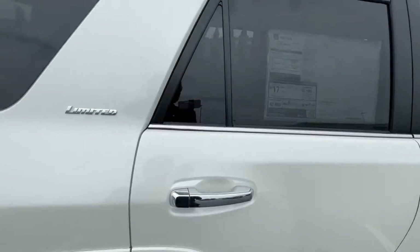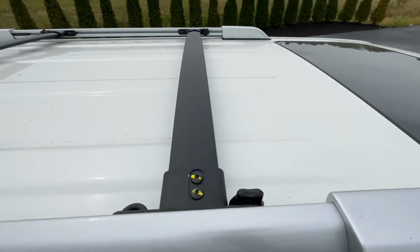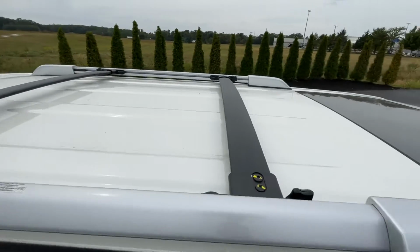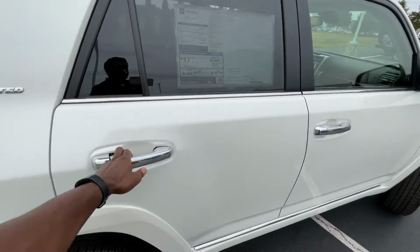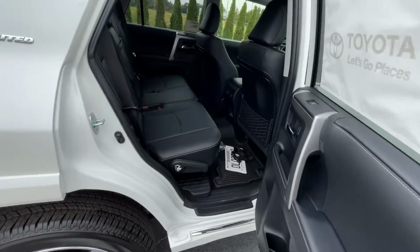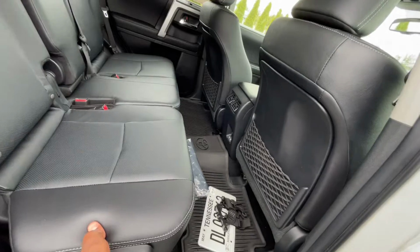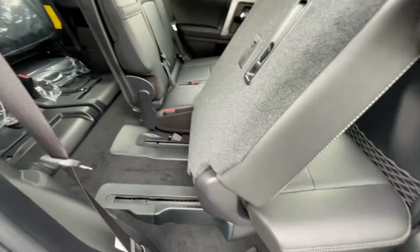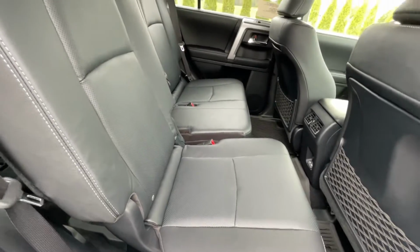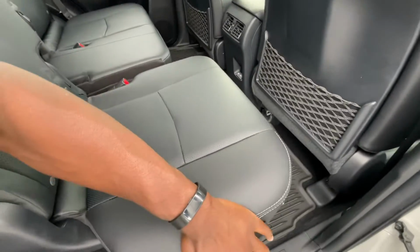And then this does come with the roof rack crossbars. I think that's a $185 option, which is about as cheap as getting them on Amazon, so you might just want to get them from the factory. Or you can pull the seat up there if you want to get to the third row easy. And then you can also just, let me get this all the way back first.